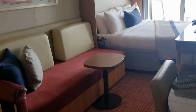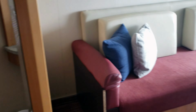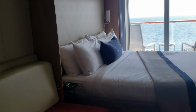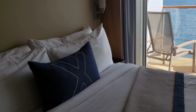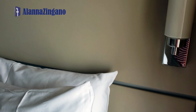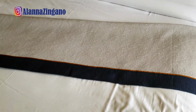So walking right on in, we have a little bit of a hallway here where we have a full-length mirror and the couch. This couch can definitely turn into a bed for someone to sleep on, and then we have a big bed here. Take a look at the nice X with that little throw pillow for Celebrity. Looks like there's some nice lights here on the side of the bed and some small little nightstands for us to have as well.